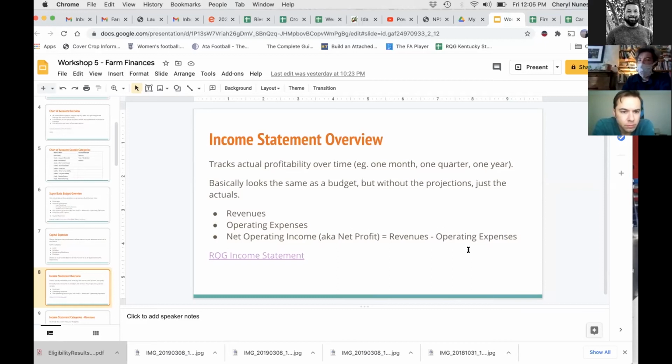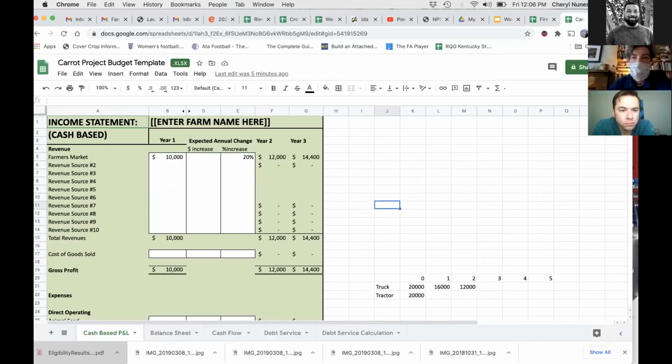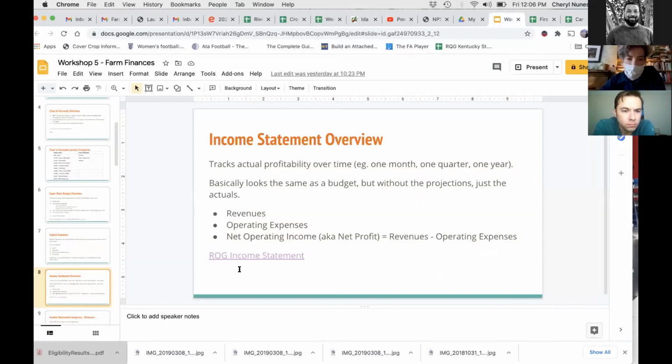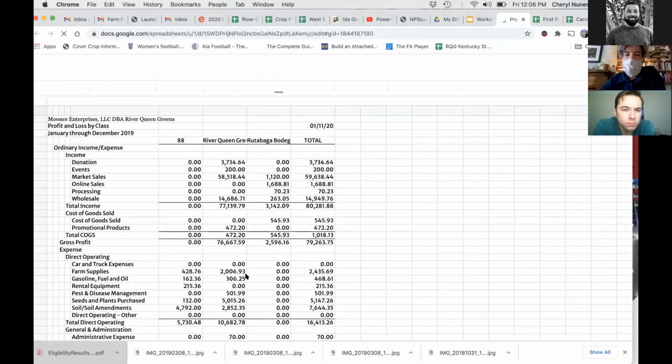It basically looks exactly the same as a budget, but it doesn't have those lines for the projection. So if you look back at our Carrot project budget, year one, this is all budgeted. But if you were to have your income statement, which we will be looking at, I'll just pull this up. We're getting real numbers, folks. We're getting personal.